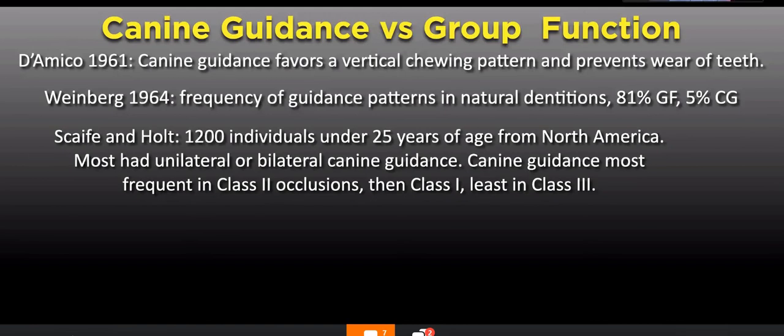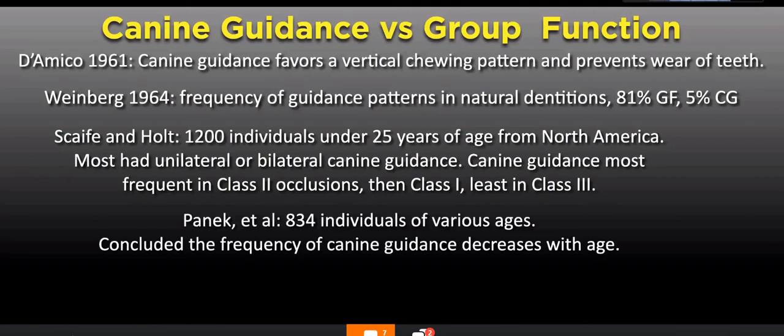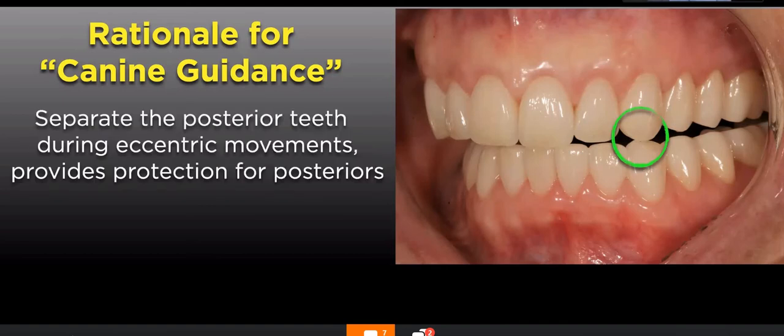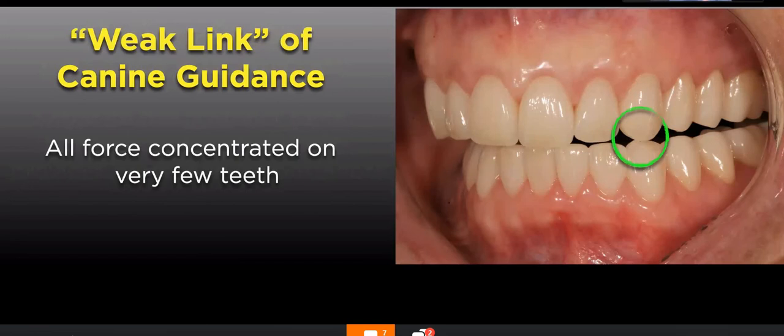So what you learn is that as people age, the canines wear, and they wear into group function, and people do just fine. Now, why do we want anterior guidance? Why do we like canine guidance? Because it separates the posterior teeth, which protects them from wear and fracture. So we use the anterior teeth as a tool to keep the forces off the posterior teeth. Molars receive 7 to 8 times the force of anterior teeth. And so the weak link of using canine guidance is that all of the force is concentrated on very few teeth. That's the weakness of using it.